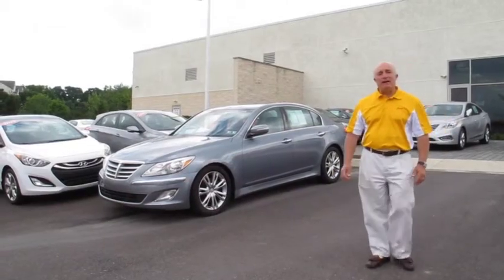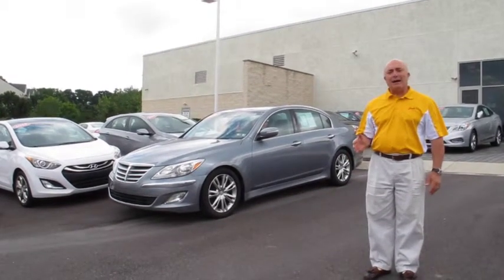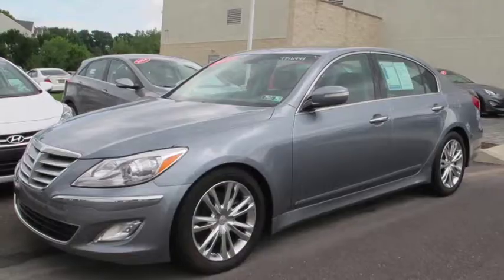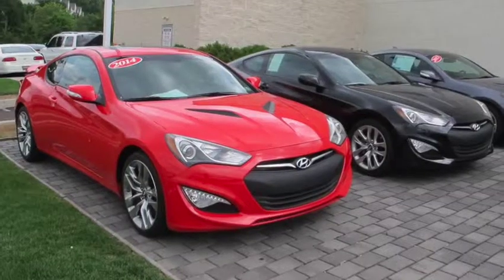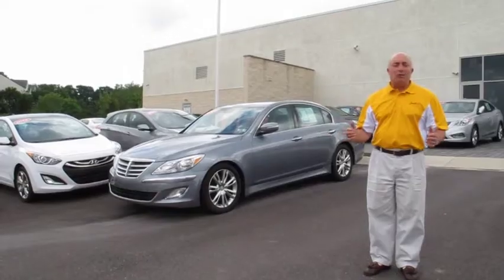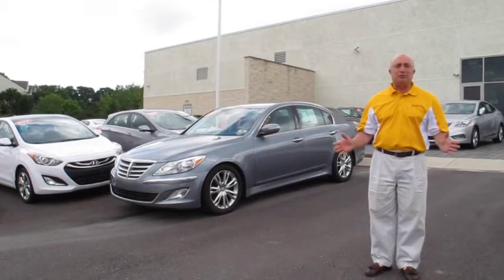Right now we have a very nice selection of 2014 Hyundai models, including the Equus, the Genesis, the Sonata, the Veloster. We got a great deal on them. We're passing them on. There's special financing available on them also, and they all have less than 50 miles on them. So it's a really excellent opportunity for us and our consumers.